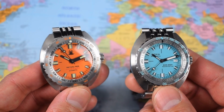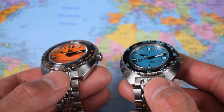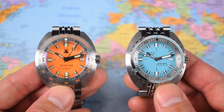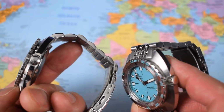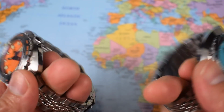Both watches are made of 316L stainless steel, both feature sapphire crystals, flat on the Doxa, domed on the Frog. Both have screw down crowns, but the water resistance ratings are a little bit different. 200 meters for the Frog, 1200 meters for the Doxa. Stainless steel bracelets with solid end links, push pins on the Frog, screw links on the Doxa.